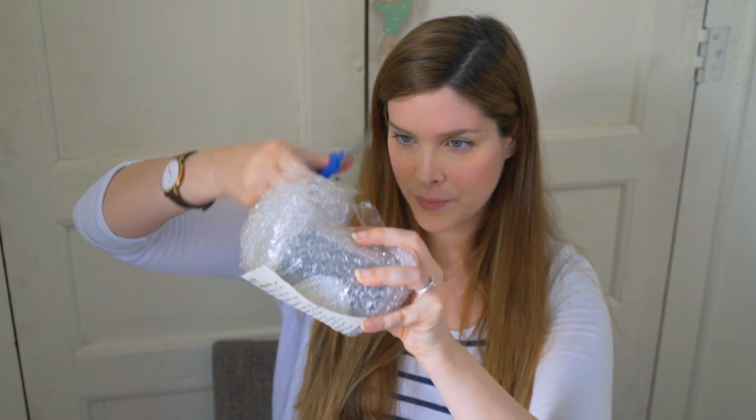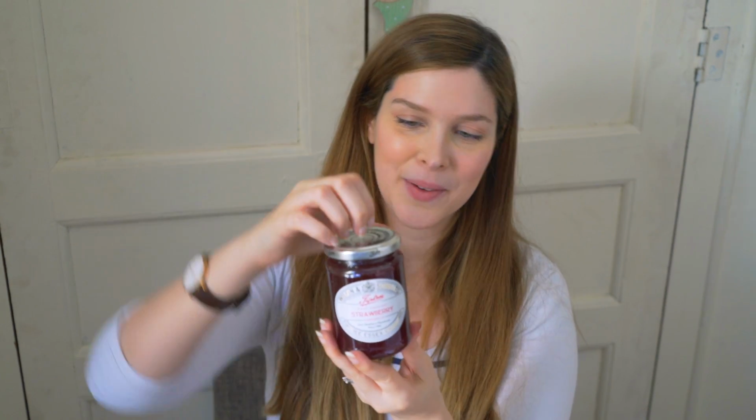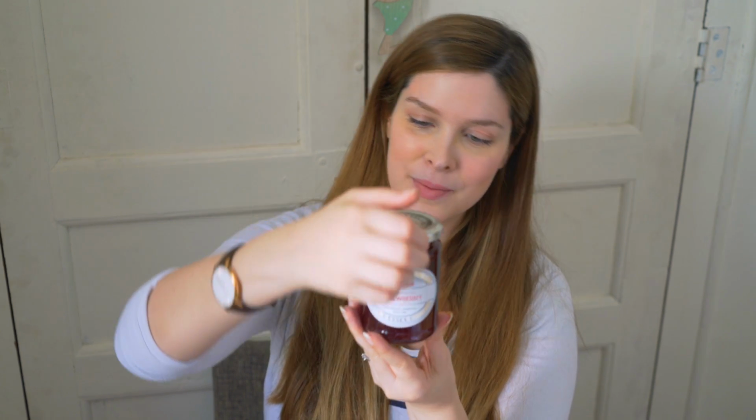I have to cut this. Maybe I'll be able to take this out. And it's also very cute, like traditional packaging. It's very nice. I'm not gonna smell it because I'm not gonna open it yet. But thank you very much. I'll enjoy it probably on my toast or yogurt and things like that. I love strawberry jam.